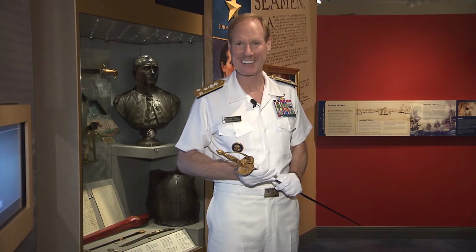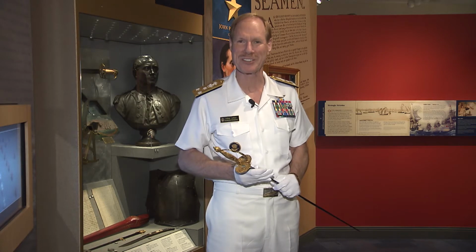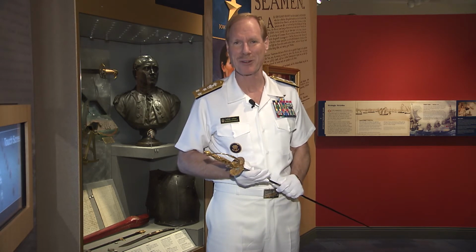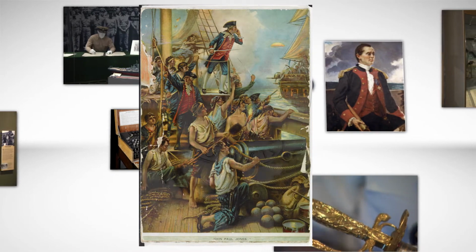I'm the superintendent of the Naval Academy. And we're here in the Naval Academy's famous museum, right next to the John Paul Jones exhibit. And I happen to be holding a sword that was a gift to John Paul Jones on the occasion of his dramatic victory of the Bonhomme Richard over the Serapis.